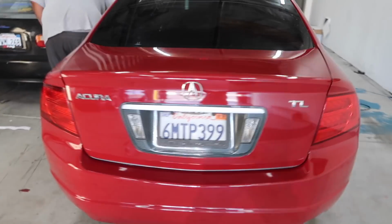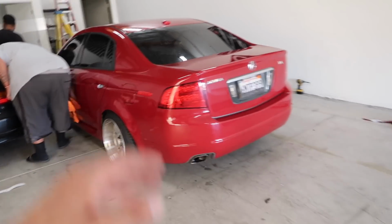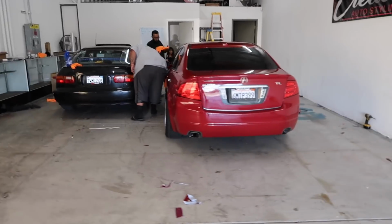So just finished up the trunk, gonna go ahead and give the car a final wipe down, pull it outside, get some final photos of it, and then get this car delivered.